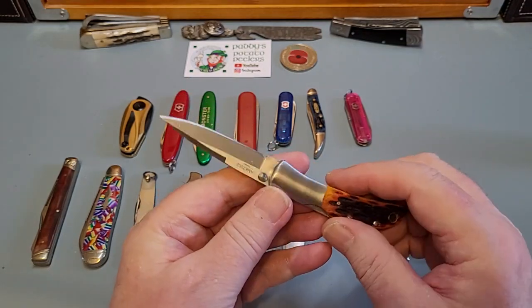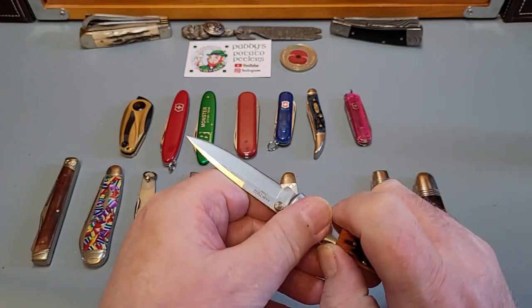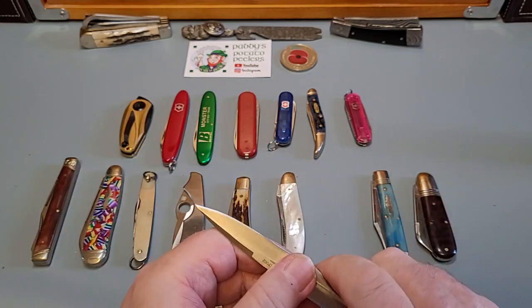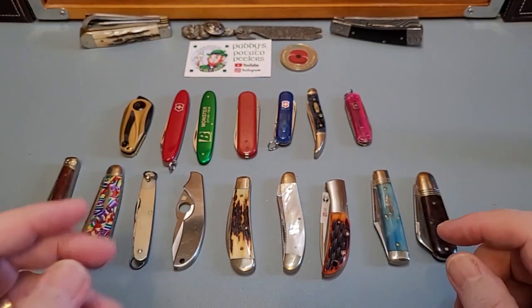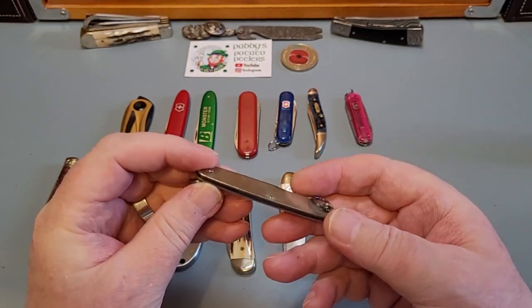These are cheaper, although not very cheap. It's a backlock. So in the UK, it's not legal, but everywhere else, the backlock is legal enough. It's a bit of a stabby pokey knife, if you want to go into boxes and whatever. Great knife for that, but also a lovely slicer as well. Lovely little knife.